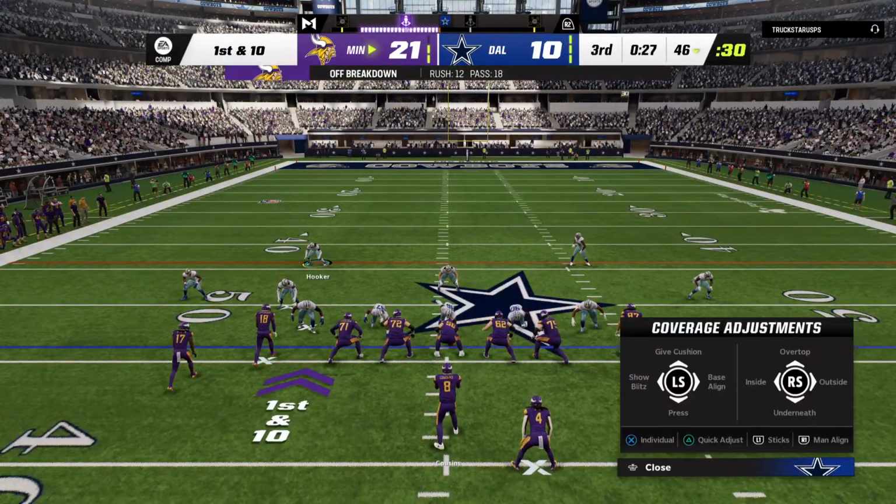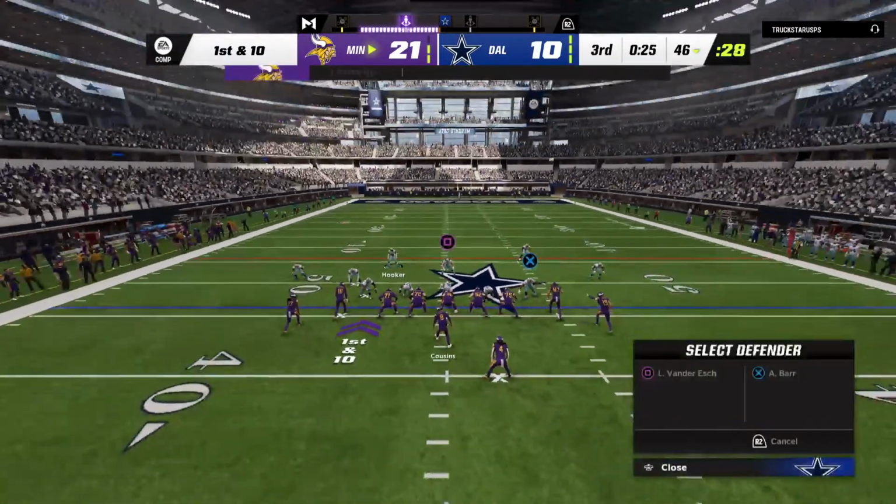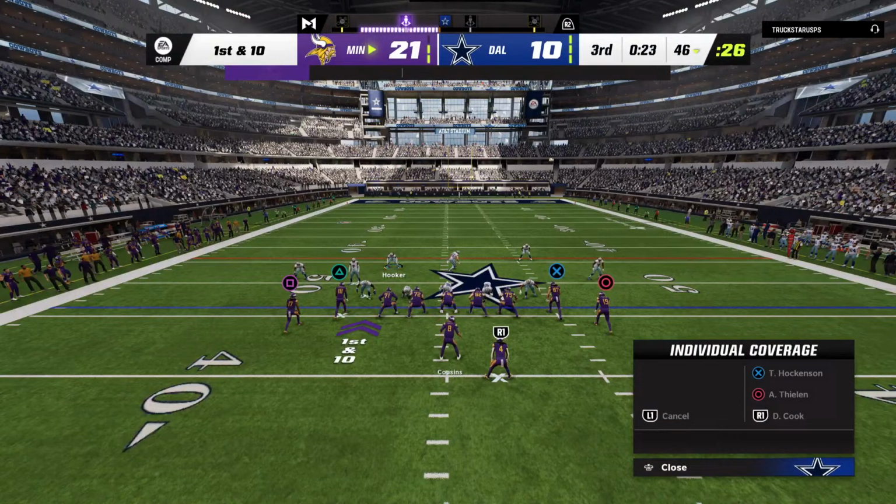Couple of first downs to kick off the drive. Here's 1st and 10 with the 46. Come on, stop.